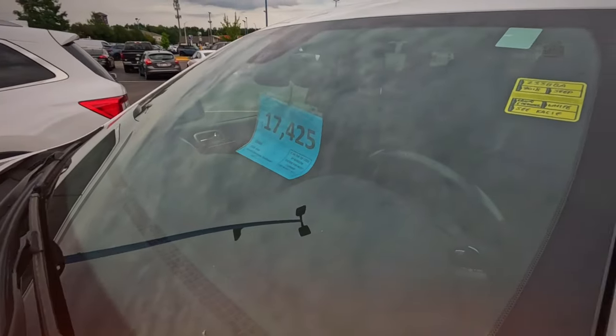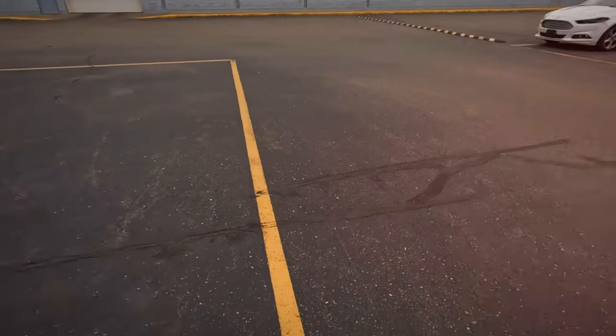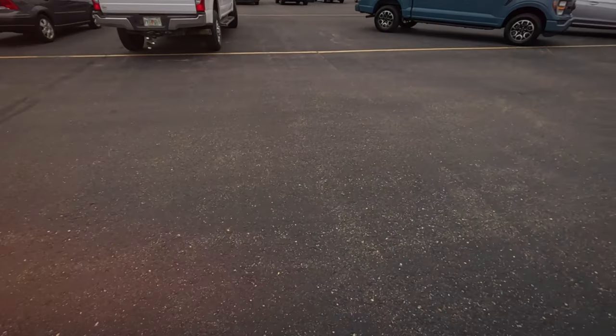148,000 miles. Really, 148,000 miles in a 2018? They're looking for, I guess, 17 grand, which isn't as horrible. All right, service cars.